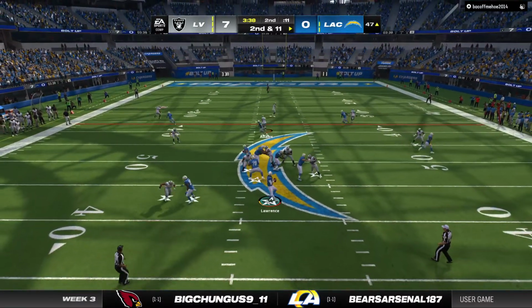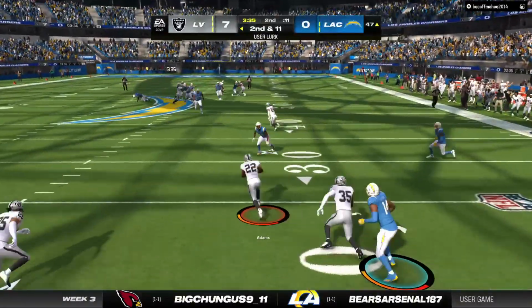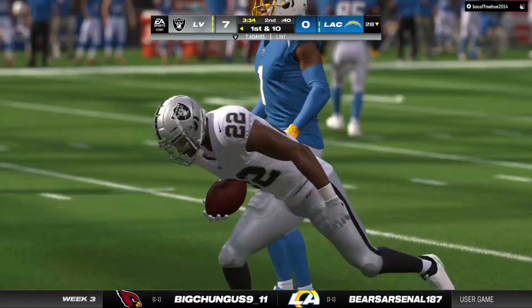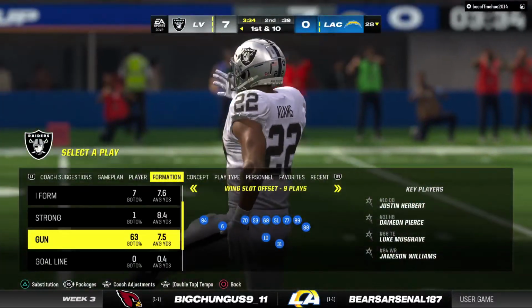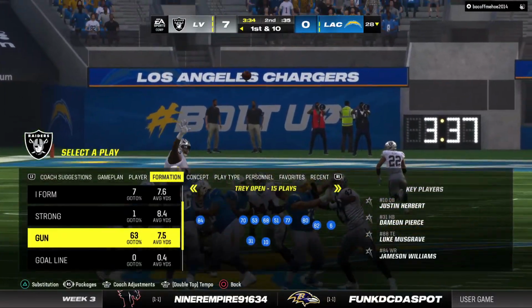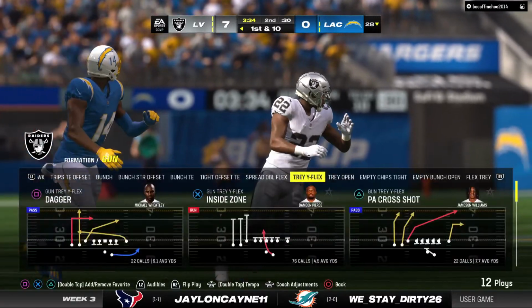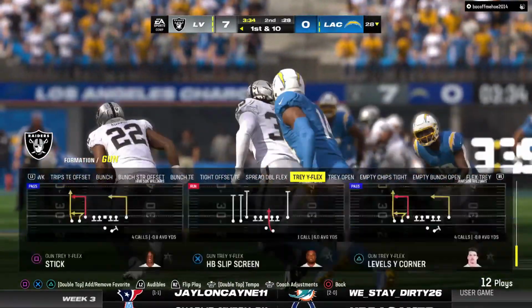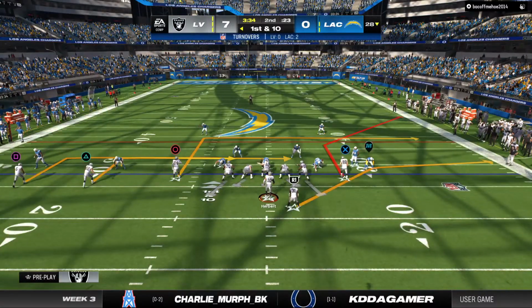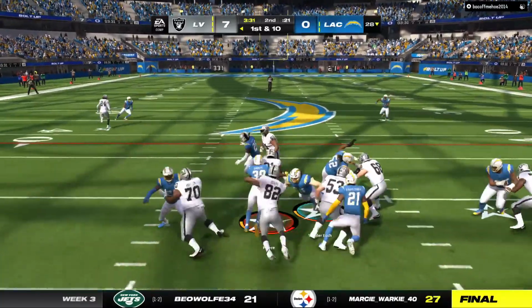Now Lawrence. Oh, and his early struggles continue. Here's another one intercepted. And the Raiders are going to take over at their own 28-yard line. 2nd straight drive now here, Charles, that have ended with an interception. And I just wonder, because I don't think it's going to rattle him necessarily, but I also wonder if it's going to unnerve him a little bit. Does it lead to another one, or does he find a way to pull it together and become sharp again? The Las Vegas offense ready to start this next drive.